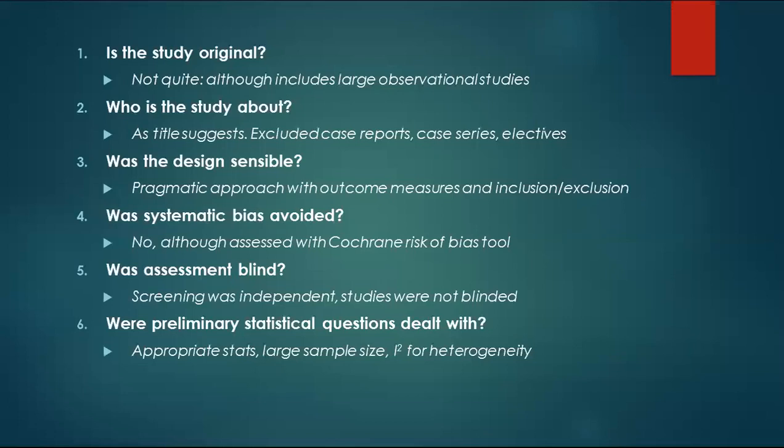The screening for these was independent, with two separate screening people and a third person to independently verify any contentions. And in terms of statistical analysis, they used quite a lot of stats, and they had a very large sample size, and they did test for heterogeneity as well. So arguably fairly robust statistics.